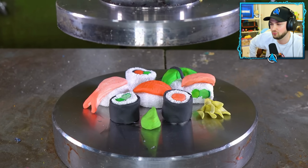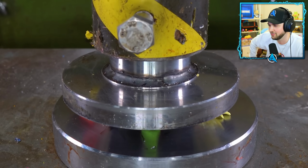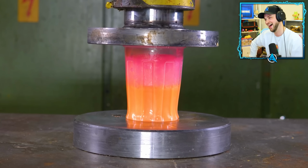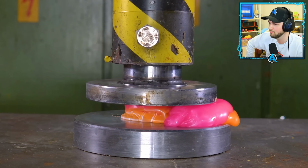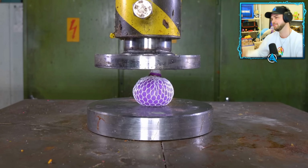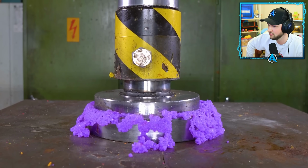Sushi, I love sushi. Doesn't look like real sushi though. It looks like Play-Doh sushi maybe. What's this gonna come out? Is this gonna be an absolute mess of sushi? Look at that. Oh, what the? Oh my God, I thought that was a milkshake or smoothie for a second. I'm glad I didn't drink that. I would have been drinking a load of weird goopy stuff. Oh my gosh, what? That's not fair. The whole Duplo block just broke instantly.